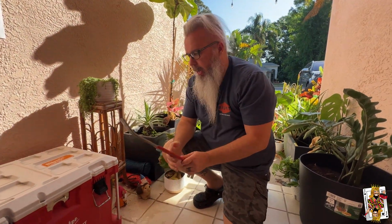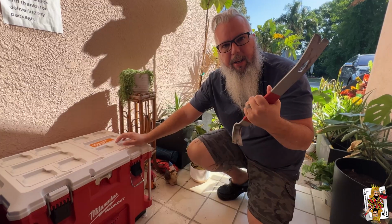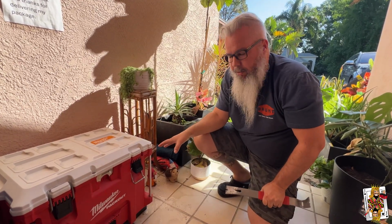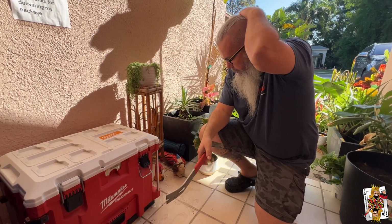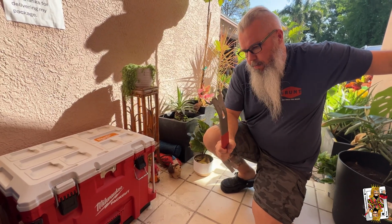So, if any of the UPS drivers or FedEx drivers bring a Milwaukee pry bar, they're going to be able to get this out. Now, honestly, I could have screwed this in, but we rent the place, and I didn't think that was a great renter thing, even though they absolutely haven't done any property maintenance since we've been here. So let's go back into the shop.